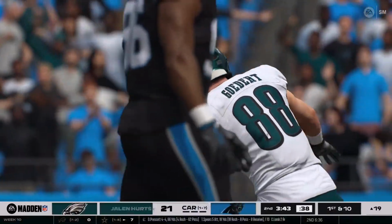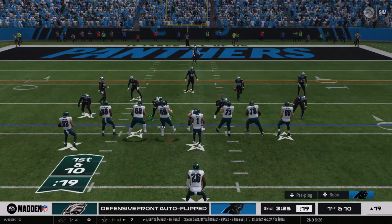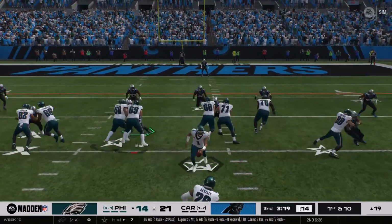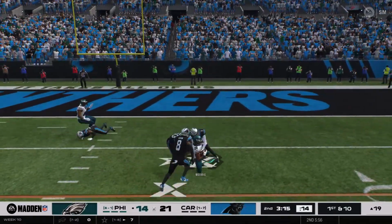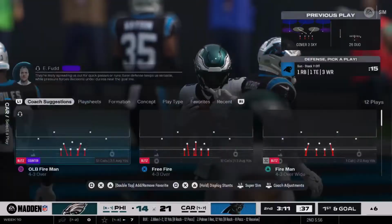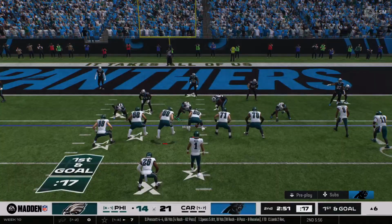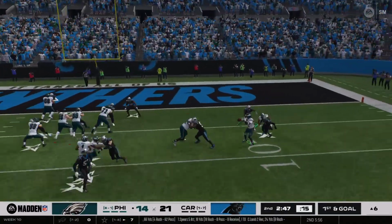And they will bring this into the red zone. Big connection inside the 20. Look at 3 tight ends here on 1st and 10. I'll run up the middle with Barkley. And the Eagles are going to have 1st and goal, trying to finish off this drive with a touchdown. That's another Eagles first down. 1st and goal at the 6-yard line.